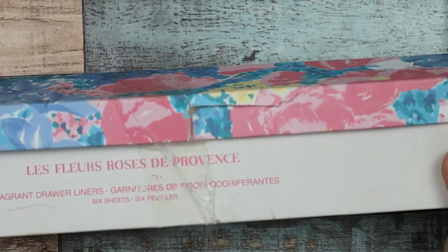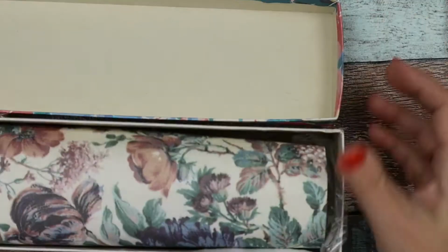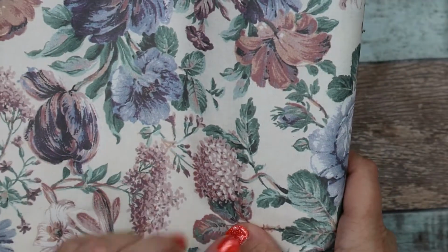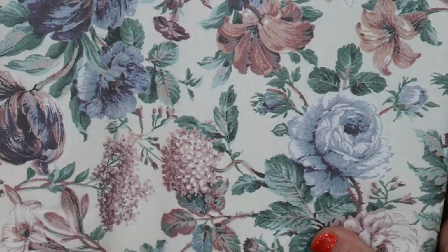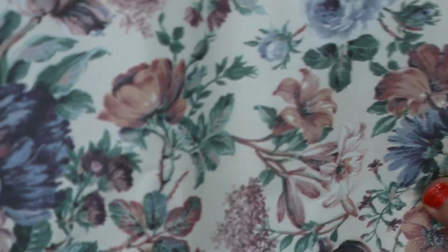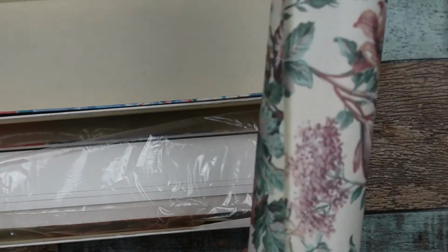All right. I think I've talked about these before. Fragrant drawer liners, although these are old. They probably don't have a smell anymore. But it's just like scrapbooking paper, really, if you think about it. They're vintage, and it's pretty thick. Of course, these were rolled up, so I just take my iron and iron them out, and it's just straight paper. They're really pretty. They have just a taint of scent to them left yet. But it's a pretty smell actually for a journal.